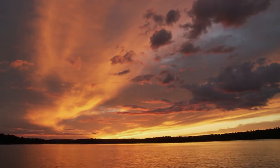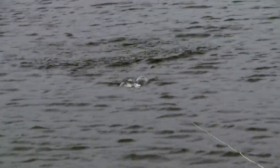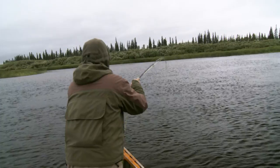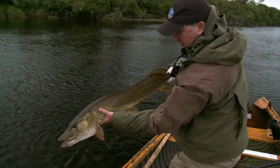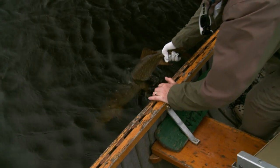In a place like Algoma, you can count on exceptional surface pike action like this. Big fish. Big fish. Oh. He was chasing something. Whoa. Try surface pike flies when you come to Algoma. It will be a great workout for your arm and your heart.